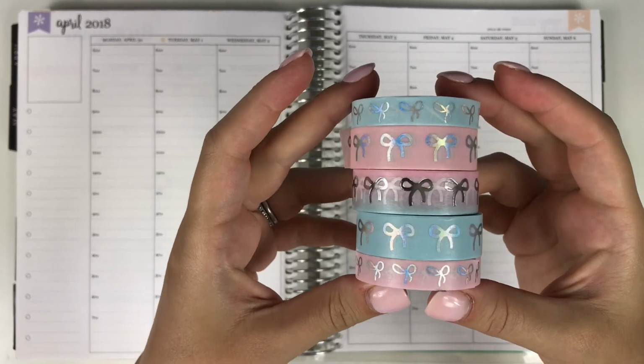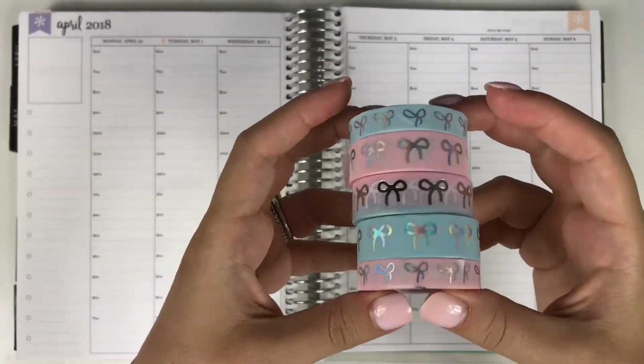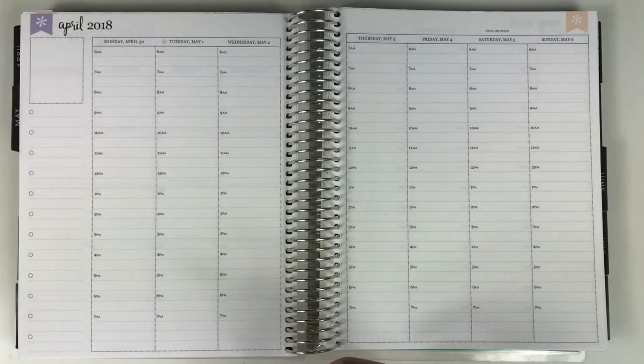I'll also be bringing in some lovely Simply Gilded washi and a ton of silver foil.